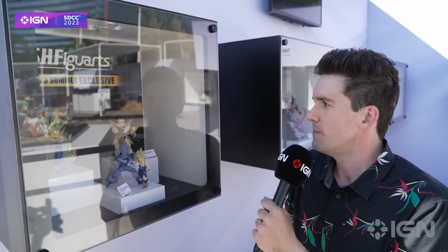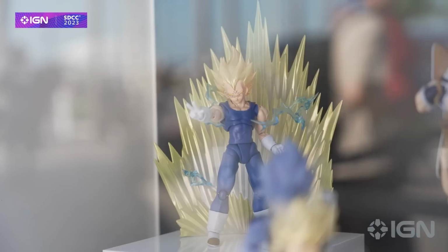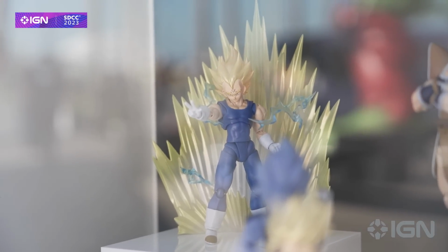In that iconic Buu Saga unitard. Really, there are a few people who can pull off spandex quite like Vegeta in that particular arc.